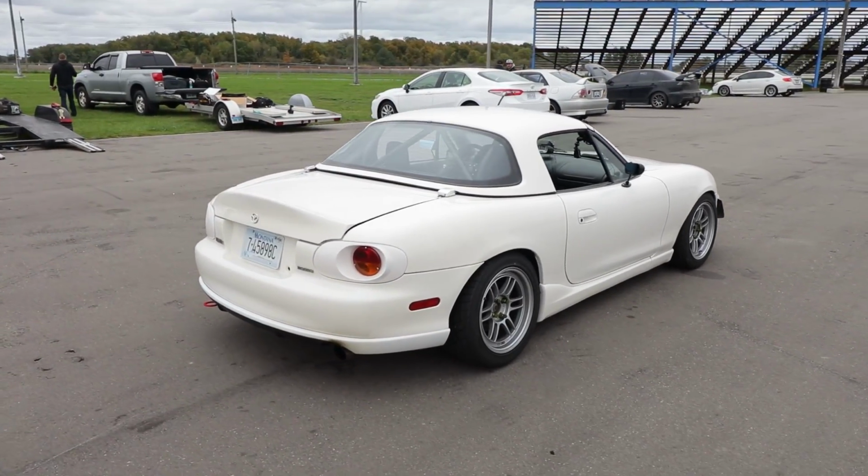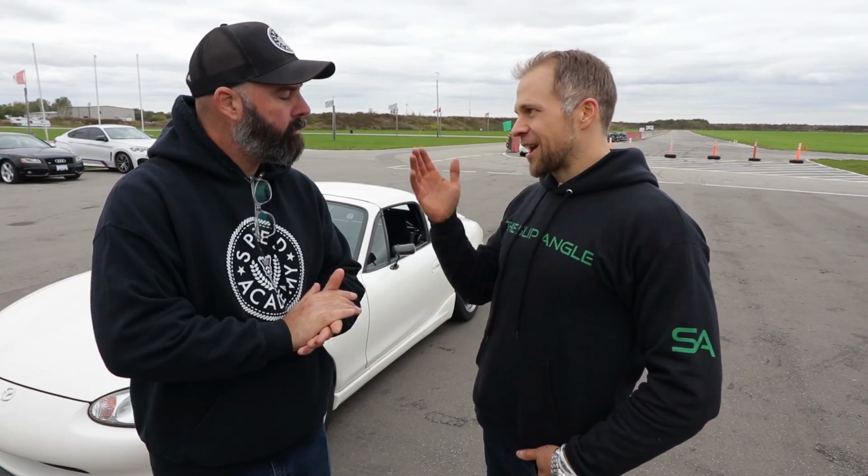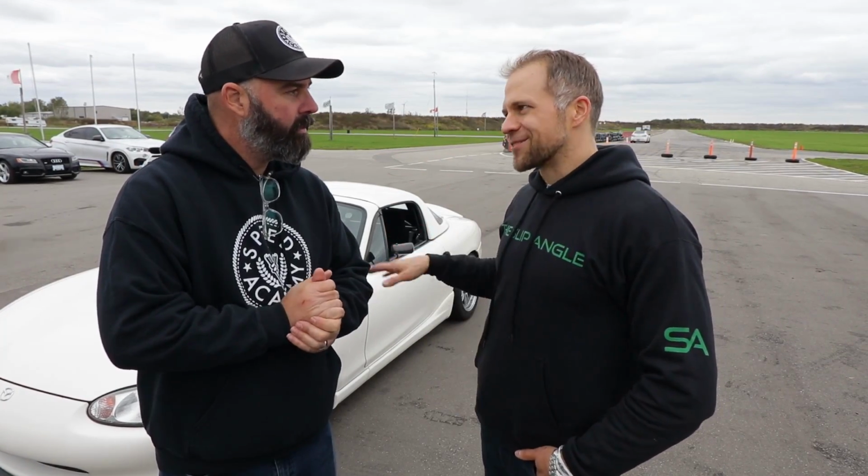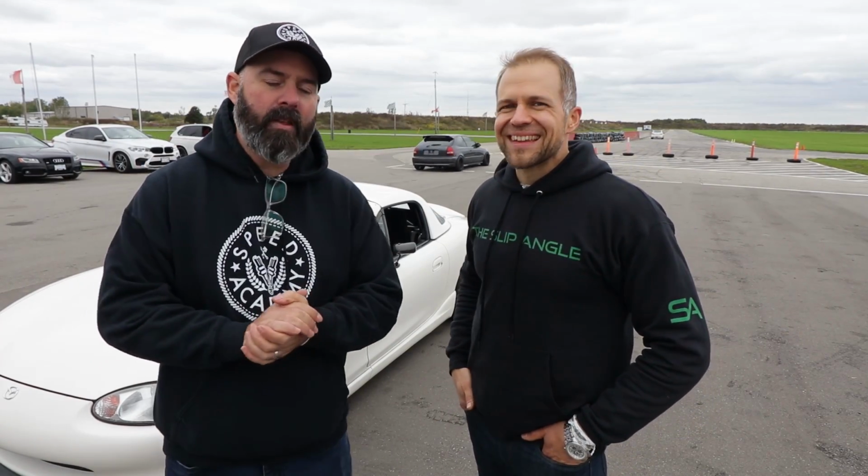Majority of my automotive experiences were in this car. So first time out on track, first autocross, first full motor build, the whole nine is with this. So it's a lifer. It's a pretty special car.